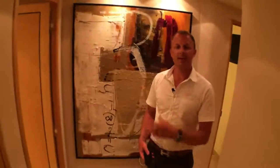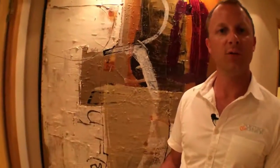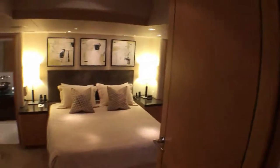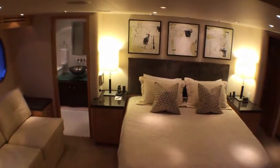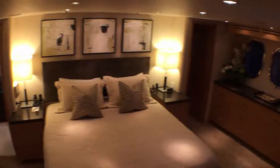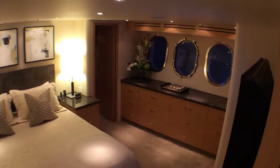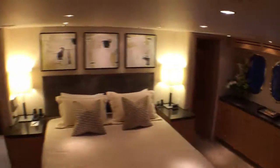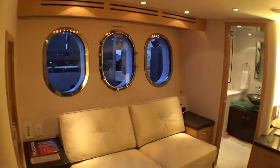So down into the master cabin, this is a full beam master cabin. It's on the lowest part of the boat, so it's the most stable area when underway. Beautiful contemporary feel continues throughout this room. The two center portholes there, they both open on either side, so you can really open this area up. Has a Bang & Olufsen entertainment system in the boat.